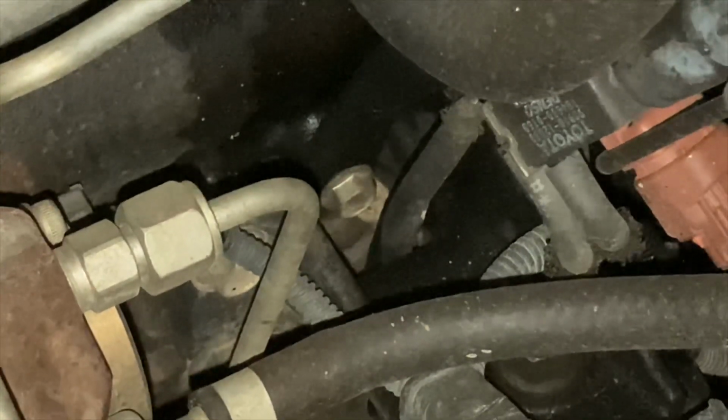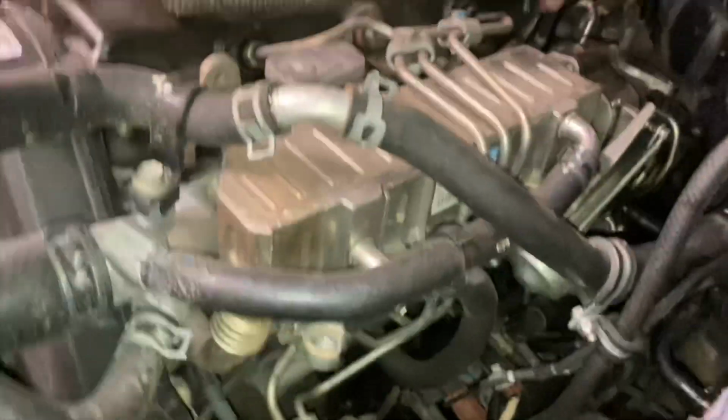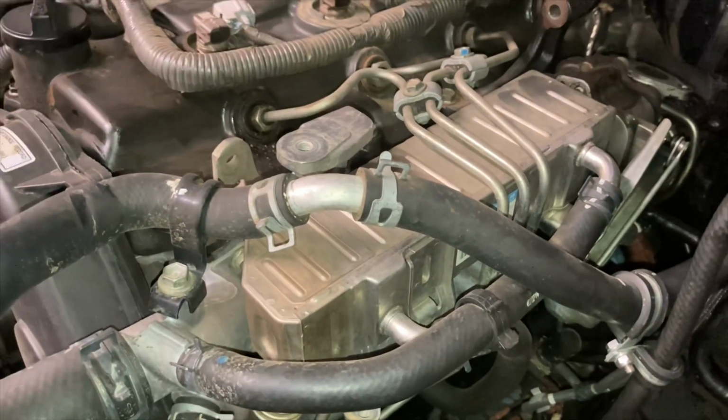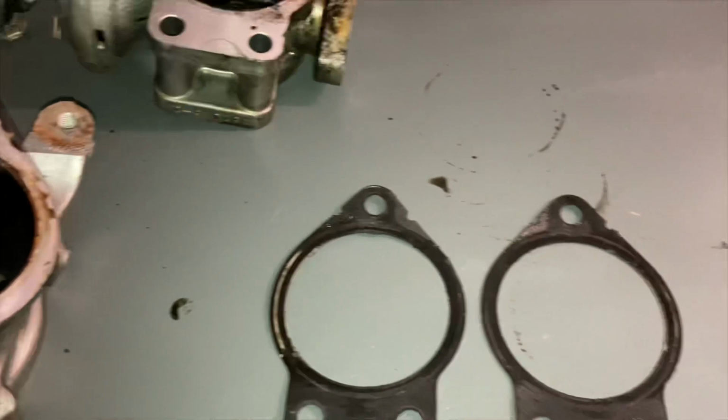Bloody thing's about to fall out, isn't it? Anyway, we'll tighten it up when we're done, happy days. There are going to be a few things like that, but we'll get on with it. Anyway, you've got the big guns out and got it all undone.